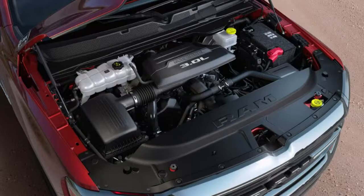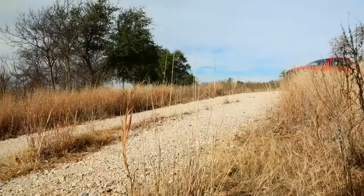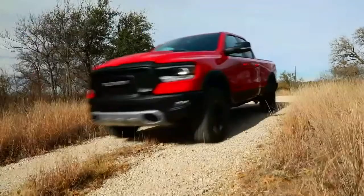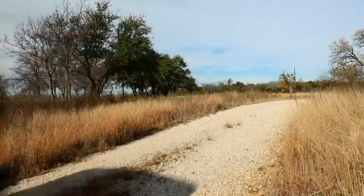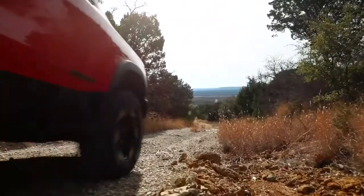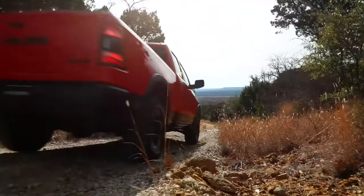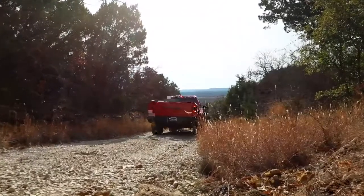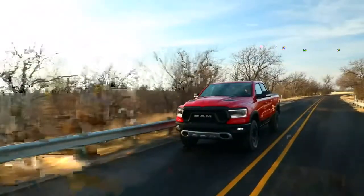Interior highlights: the 12-inch infotainment screen is what I had. Contrasting colored surfaces, red on black, that was really cool. Rebel monikers throughout the cabin and the seats. It had dual glove boxes, tons of storage, some hidden compartments too, especially under the back seat floor. Storage, too. Yeah, exactly. Cargo and trunk room, well, truck bed.